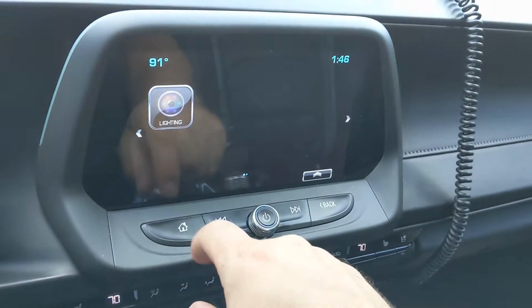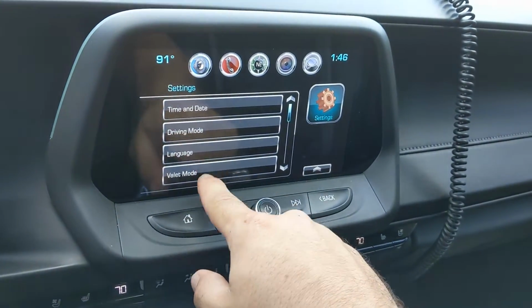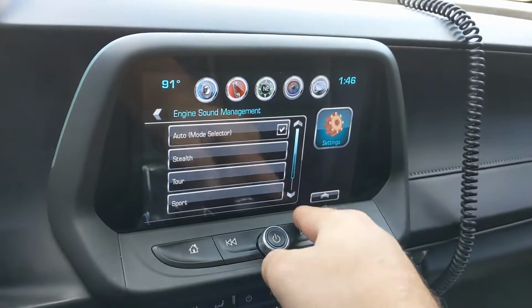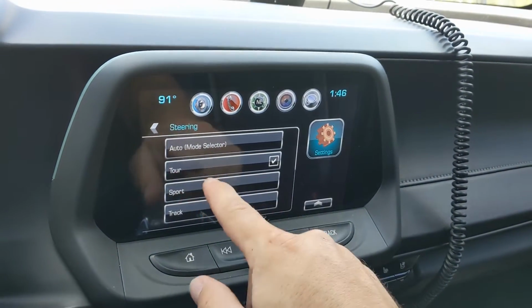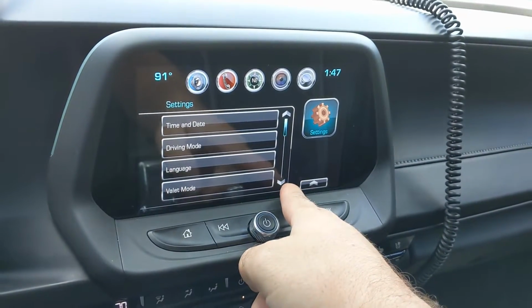Very cool. It's also really good about giving you settings for everything. So you go to drive mode, engine sound management. You can put it in stealth, sport, touring, track. You can lock it wherever you want. You can also change the steering. I leave steering in touring mode, or you can have it change automatically. A lot of cool stuff there.